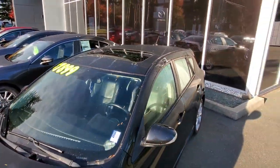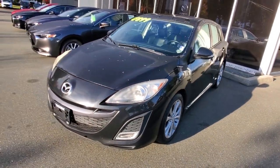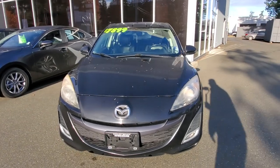You got a sunroof up top. Rain sensing wipers, automatic headlights. Check out those headlights up front. Nice bright headlights. Fog lights down below.